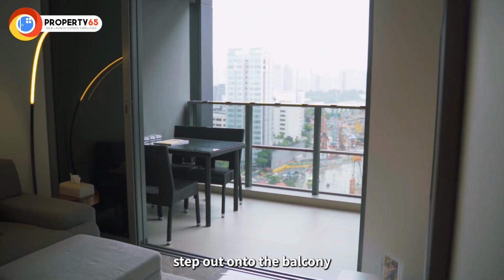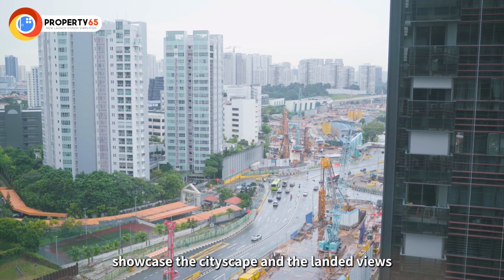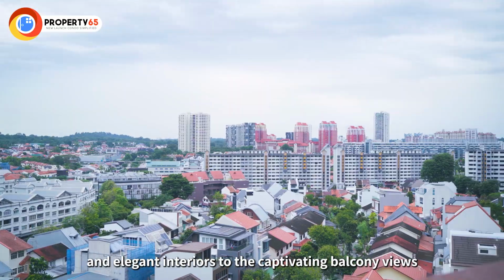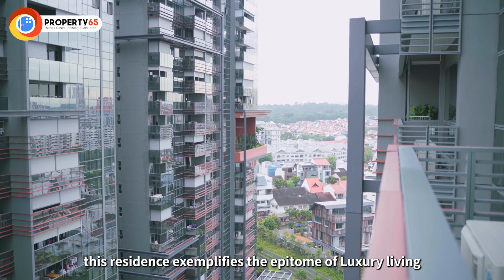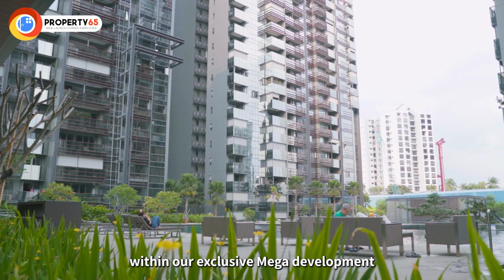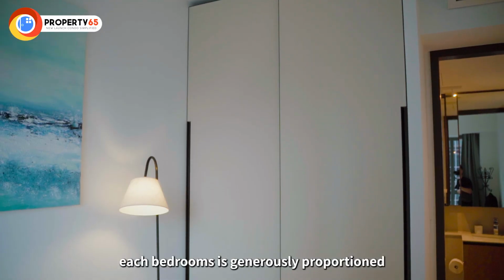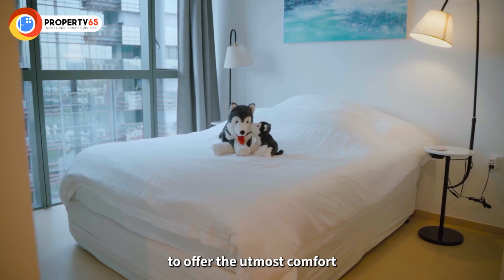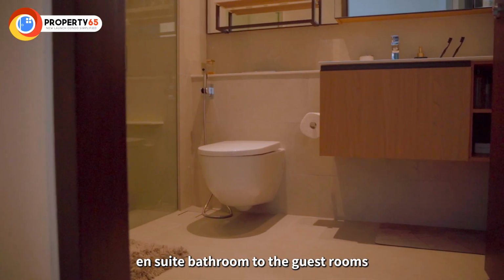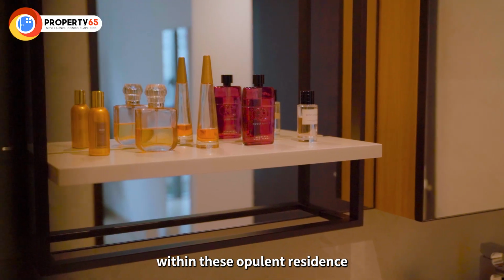Step out onto the balcony and you'll be greeted by unobstructed views that stretch far and wide. The unblocked views showcase the cityscape and the landed views offer us an ever-changing canvas of beauty. From the spacious and elegant interiors to the captivating balcony views, this residence exemplifies the epitome of luxury living within our exclusive mega development. Now, let's explore the bedrooms. Each bedroom is generously proportioned and meticulously designed to offer the utmost comfort and privacy. From the master suite featuring a lavish ensuite bathroom to the guest rooms adorned with scenic views, every room is a heaven within this opulent residence.